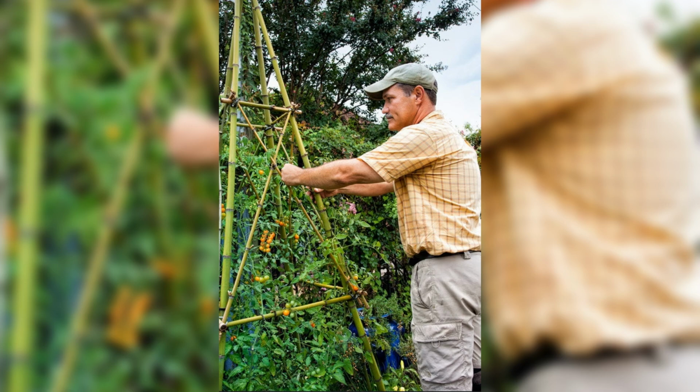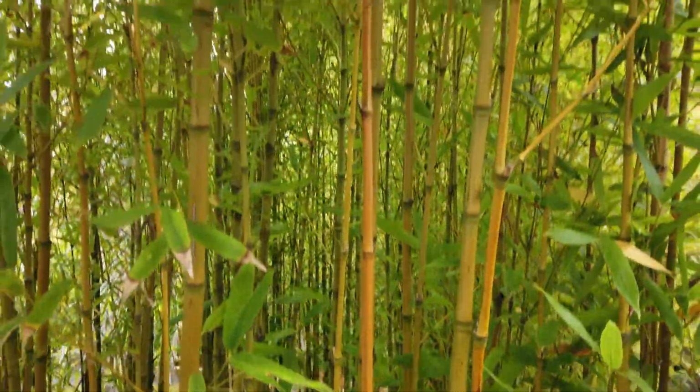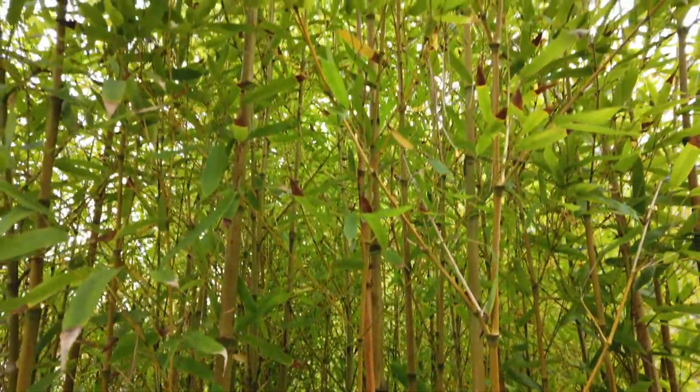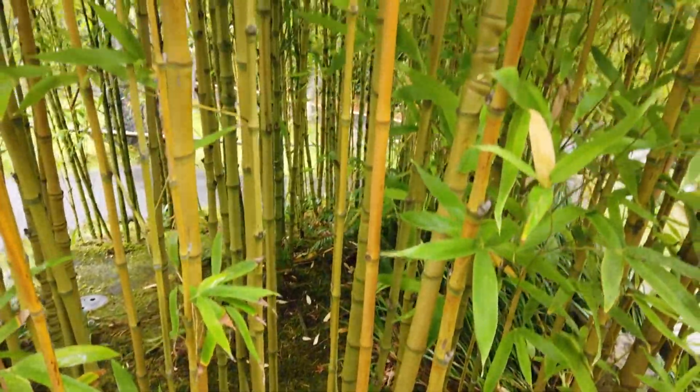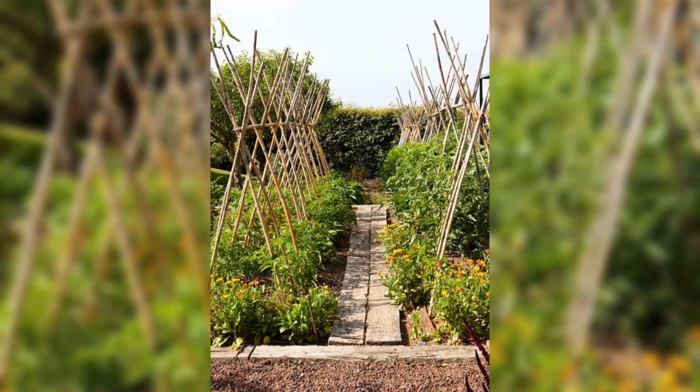Bamboo trellises provide strong natural support for climbing plants like peas, beans, and cucumbers. To build one, cut bamboo poles to the desired length, then arrange them in a teepee or lattice structure, securing the intersections with twine, zip ties, or wire for stability. Bamboo is lightweight, flexible, and sustainable, making it perfect for easily moving or rearranging in your garden.